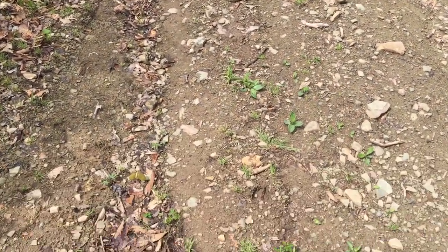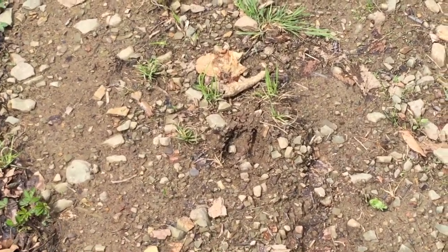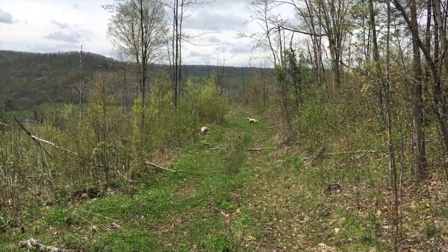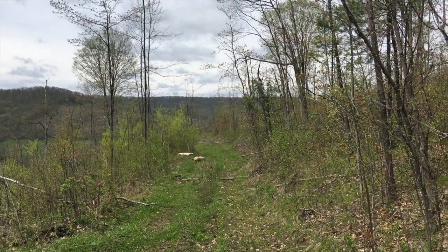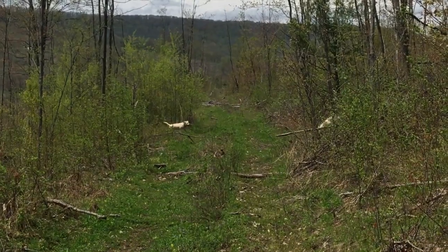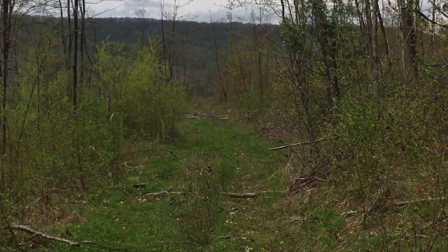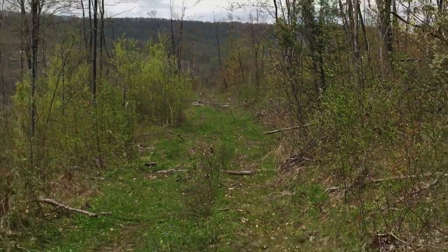Every trail that we walk on, we've got deer tracks. Every trail. So take a look at this trail. This runs right along the side of the hill, I guess almost in the middle. But look how flat that is. Nice, flat, wide. I just got to get some of those branches out of there. Clean this up, and I can seed this, and it'll be a nice strip food plot right on the side of this hill.